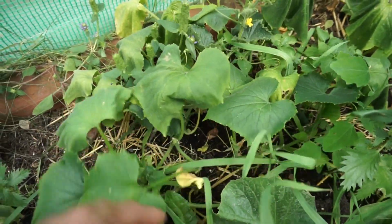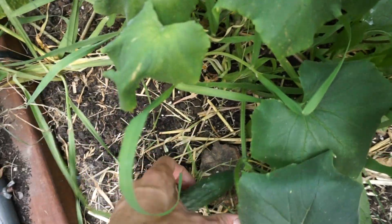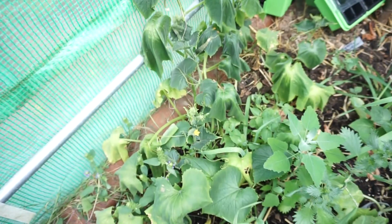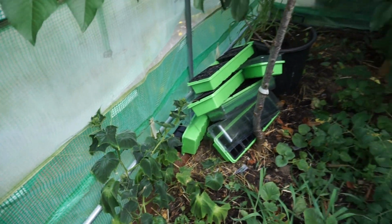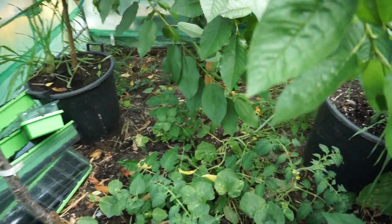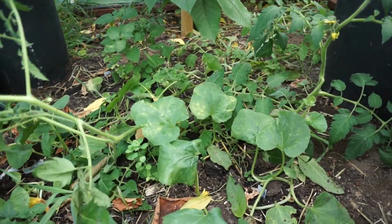I've got some cucumbers down here. I've got what have I got? Market More, there you go, there's a Market More there. And I've also got variety Telephony F1, which is a climbing variety, and this polytunnel's a bit of a jungle at the bottom, but that's not such a problem because next year things are going to be different.